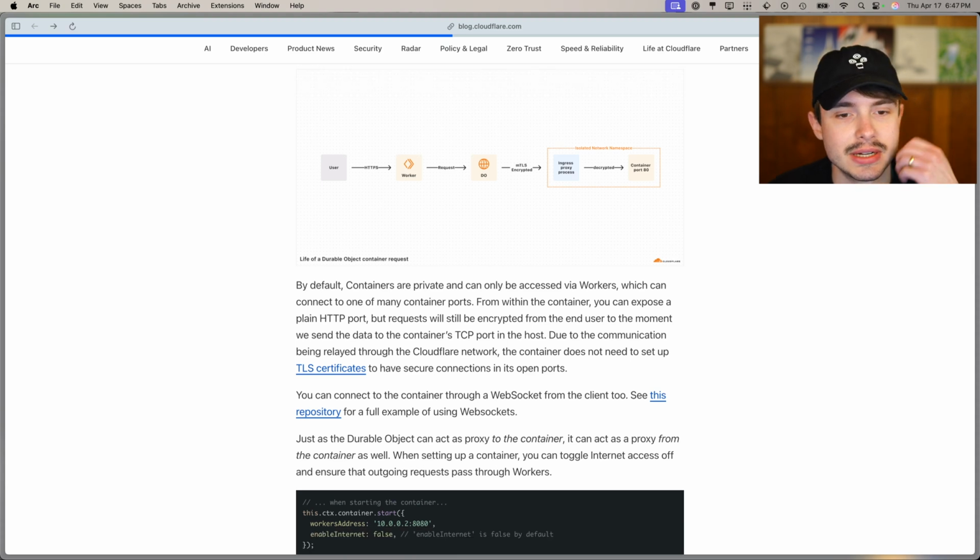Okay, by default, containers are private and can only be accessed via workers, which can connect to one of many container ports. From within the container, you can expose a plain HTTP port, but requests will still be encrypted from the end user to the moment we send the data to the container's TCP port in the host. Due to the communication being relayed through the Cloudflare network, the container does not need to set up TLS certificates to have a secure connection in its open ports.